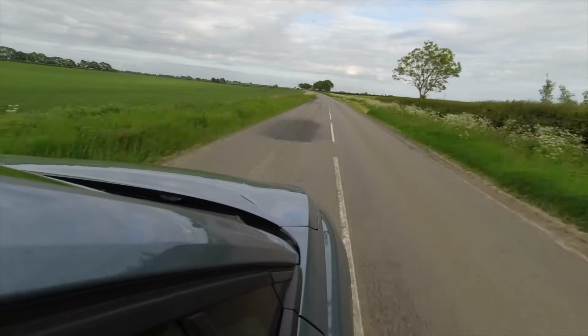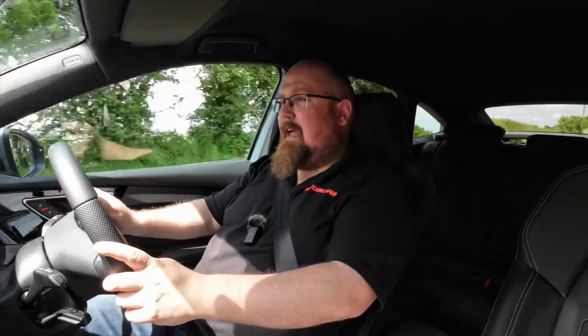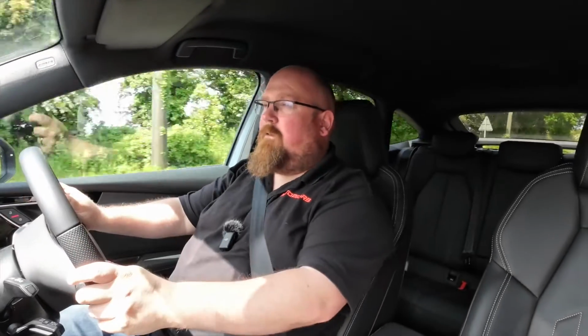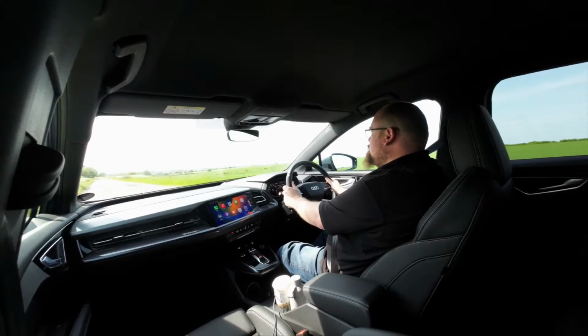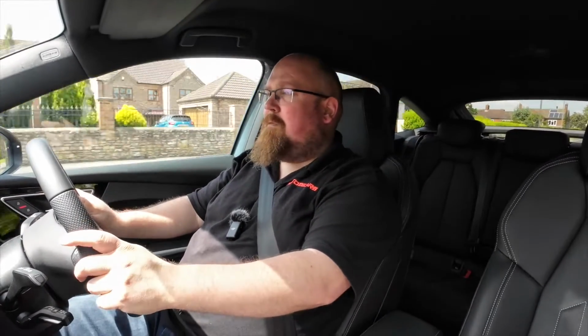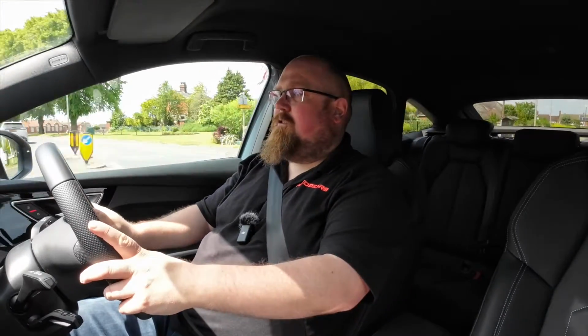But it does mean at low speeds you can feel a lot of the bumps and undulations on the road kind of come up into the cabin, and if you go over something like a manhole cover or a pothole, you can sometimes get a bit of a jolt coming into the cabin. But the nice thing is that actually at higher speeds the Q4 does settle down and becomes a really nice relaxing cruiser. But I would say something like the Ioniq 5, particularly in premium trim, does feel a bit more comfortable when it comes to the suspension setup.